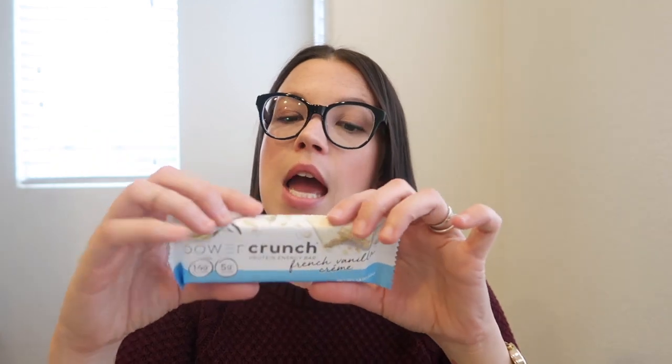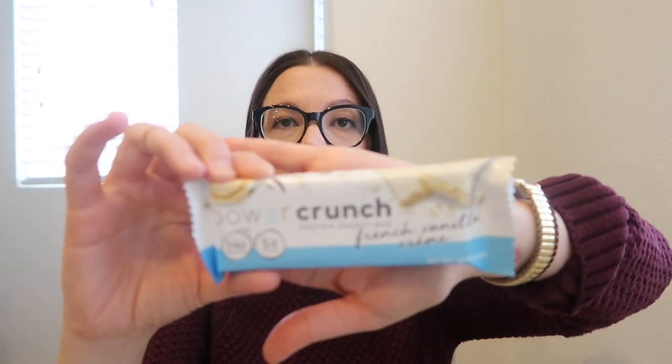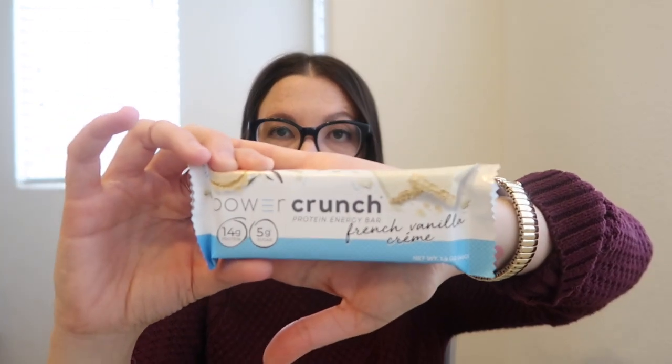So the first thing that I'm gonna talk about today are bars. Now this bar in particular is my current favorite. This is the Power Crunch Protein Energy Bar in French Vanilla Cream. I love these things. I personally cannot stand the taste of Quest bars. These are 7 net carbs, and I really, really like them.